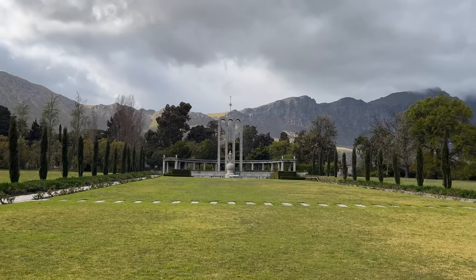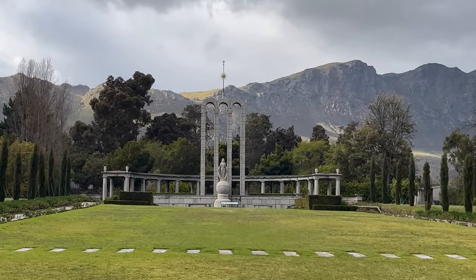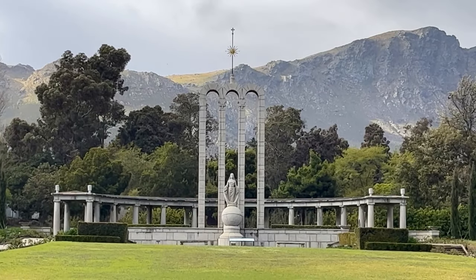One of the main attractions in Franschhoek is the Huguenot Monument and adjacent Memorial Museum, which depicts the history and settlement of the French Huguenots in South Africa. Franschhoek is truly one of the top tourist destinations in South Africa.